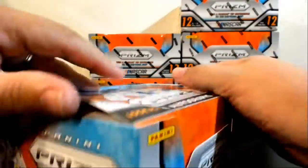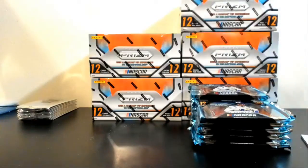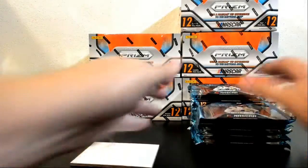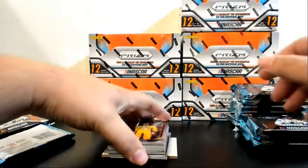Not a whole lot in the first one. It was a nice Stanica out of 5. Other than that, it was average at best. A lot of duplicates. Hopefully that doesn't follow suit on this half. Duplicate autos, but no real star power.